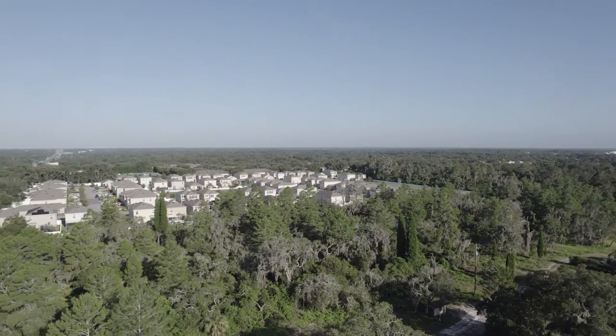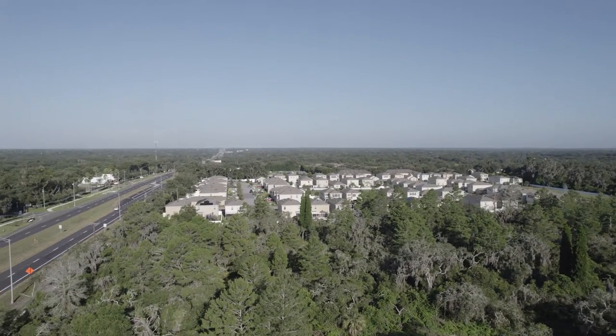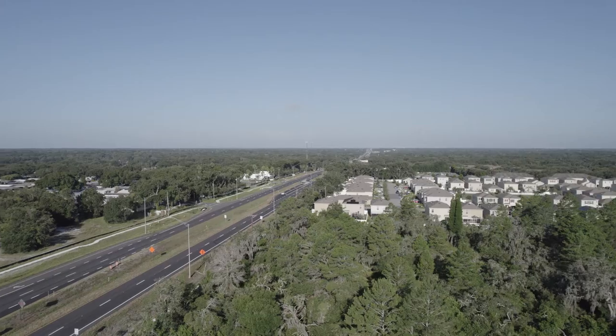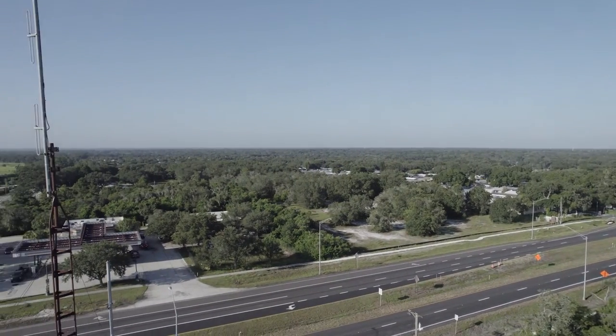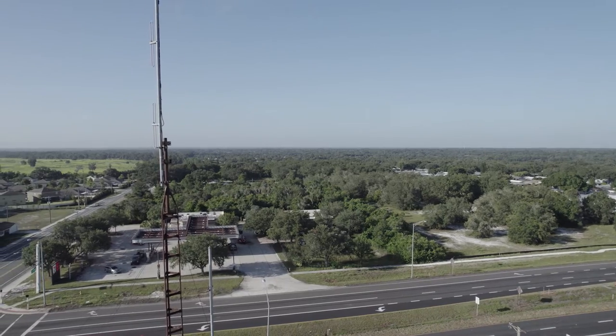And I'm showing you the surroundings. There's houses everywhere, although you can't see them in those trees. They are out there. So this tower is obsolete now. That road there heads up towards Tampa.